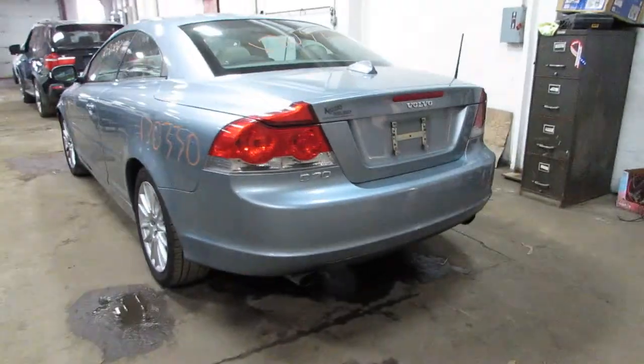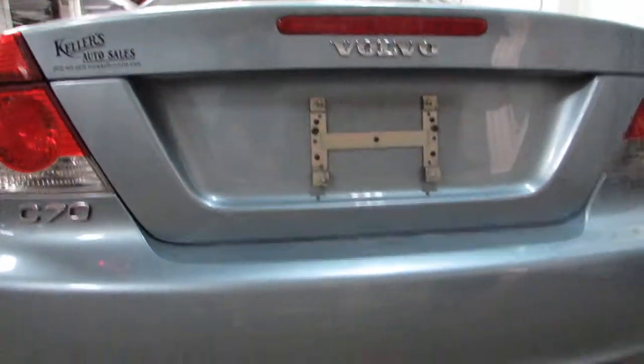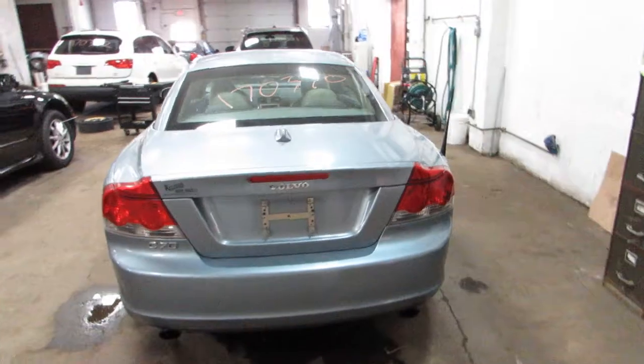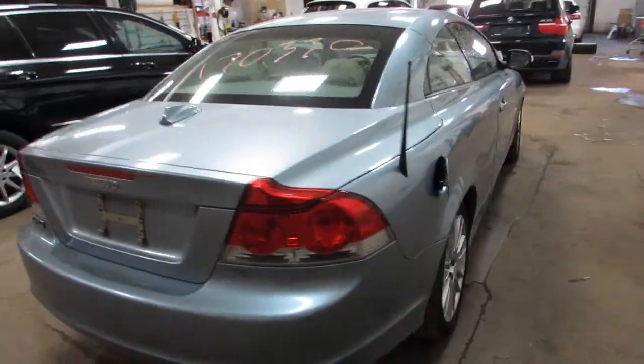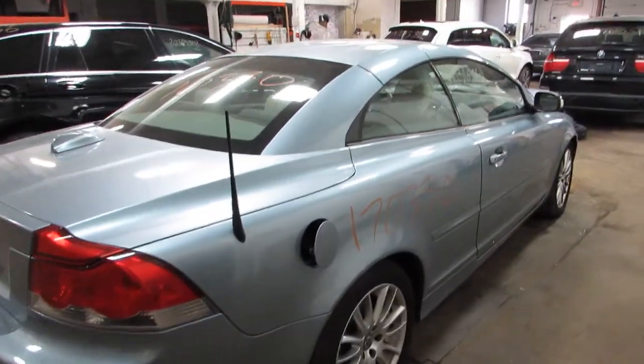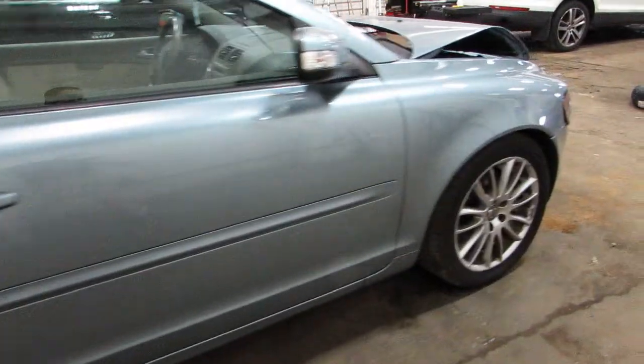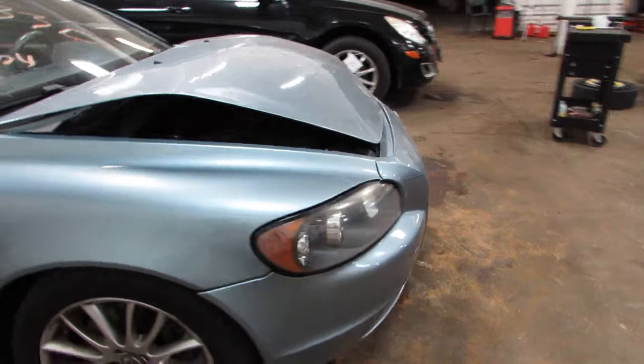This rear bumper needs a little attention there. Otherwise, really nice. Tailgate's also really nice. Got four good wheels on it. Clean right side door, clean right side fender, and headlight.